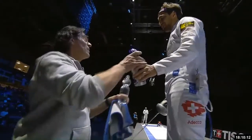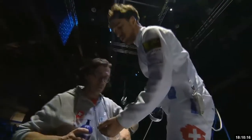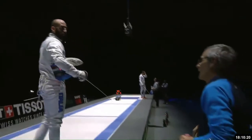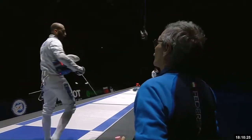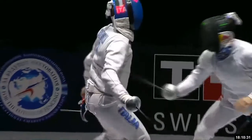So I think that Heinzer is now a little more cautious on the different things that he can put in front of Santarelli. Santarelli is great at fencing right off the line. And that's where Heinzer likes to surprise people. So I think Heinzer's going to need to think of different things to put Santarelli's way to create touches for himself. We just saw Santarelli's coach having a lot to say to him.